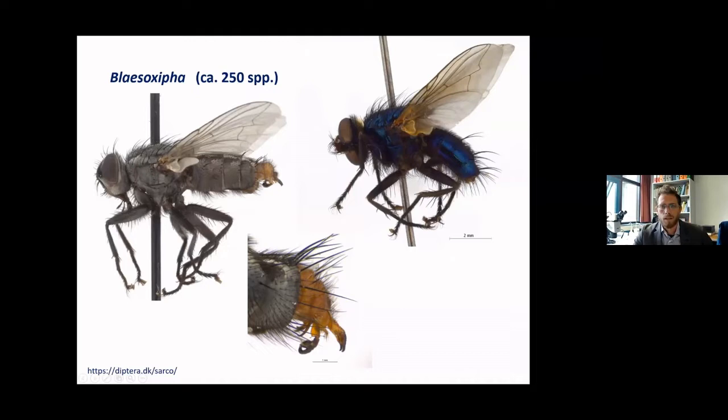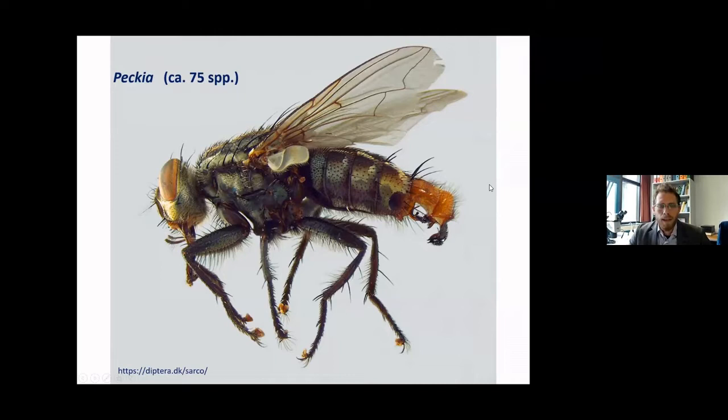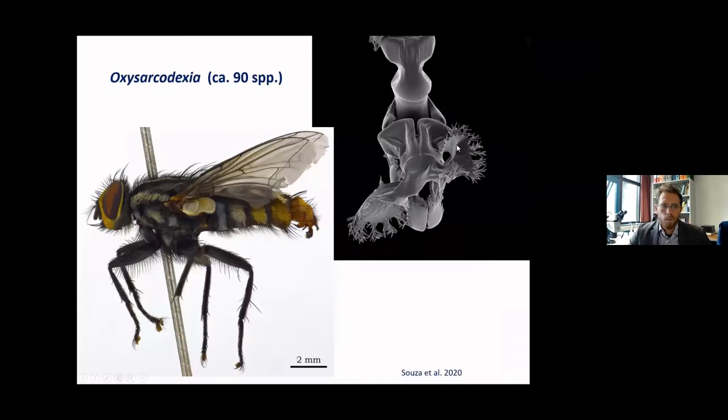Another large genus in the Neotropics is the genus Peckia. It pretty much takes up the ecological niche which Sarcophaga has in the Old World, in the New World. We also have the genus Oxysarcodexia, which is also quite diverse in the New World, with a few species which have spread as invasives to other continents. And in this group, there are a few species with asymmetric male genitalia, which is quite rare to find in insects in general.